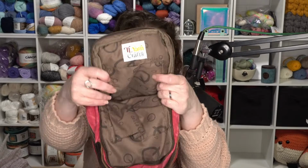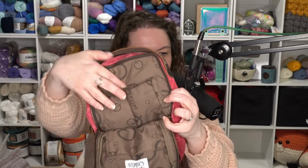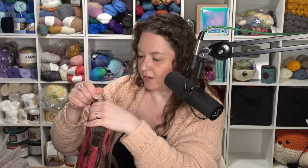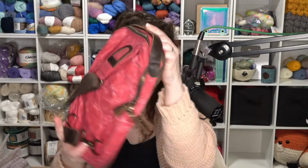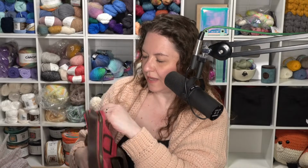So you can see this pocket goes all the way to the bottom of the bag. It's got a sewn-in pocket right here. On this side, we've got two pockets. This one is a little tighter. This one folds out a little bit more for whatever you want to stick in there. Let me close that one so I can show you the other one a little easier. Behind the handle, we've got our second pocket, or our third pocket, I guess it would be.